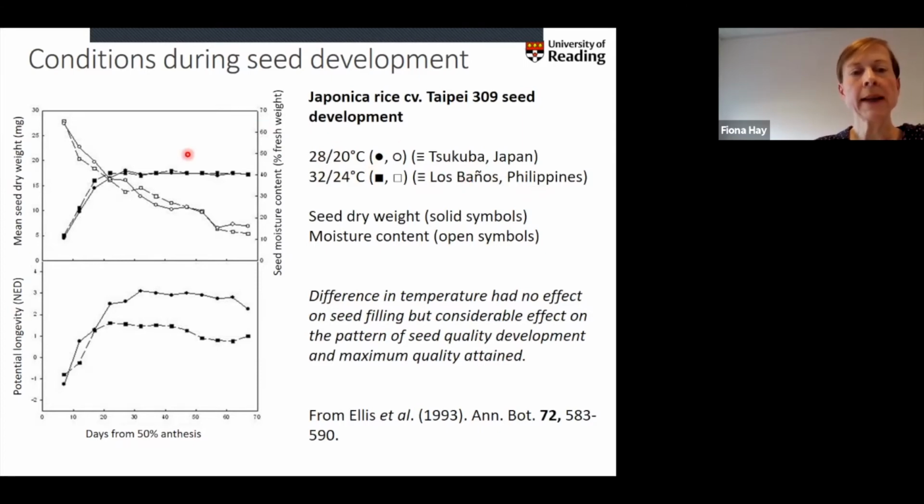In the top panel here, you can see the change in seed dry weight. As I showed you in the schematic, it starts low, increases, and plateaus. And then here we have the moisture content, which declines during seed development. You can see this pattern didn't differ very much for the seeds produced in the two different environments.